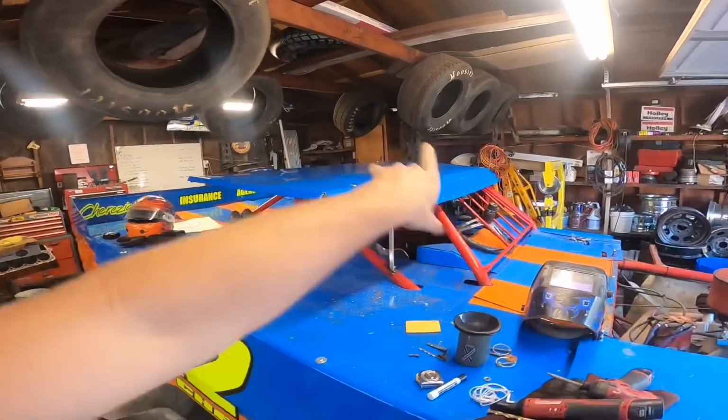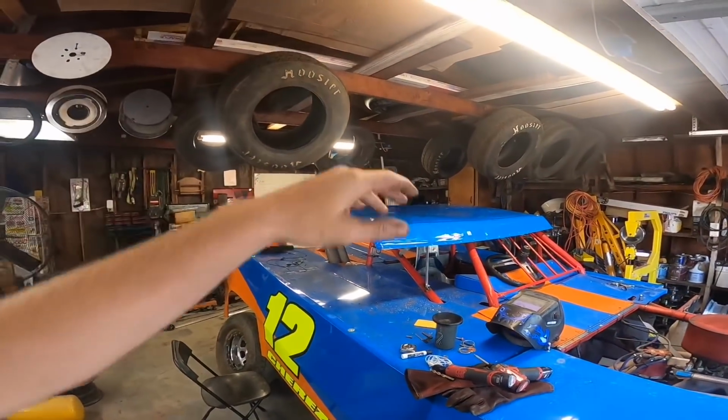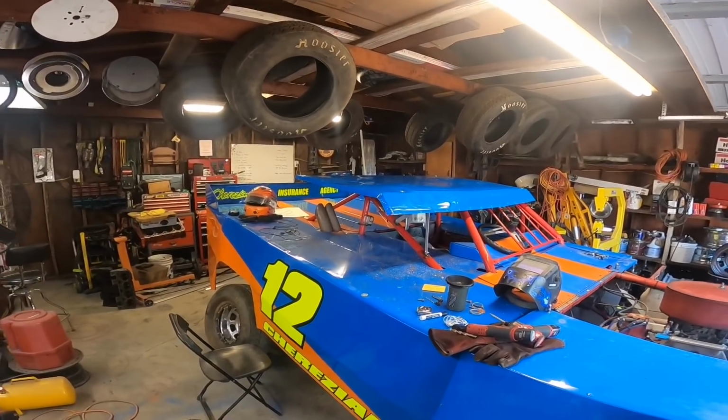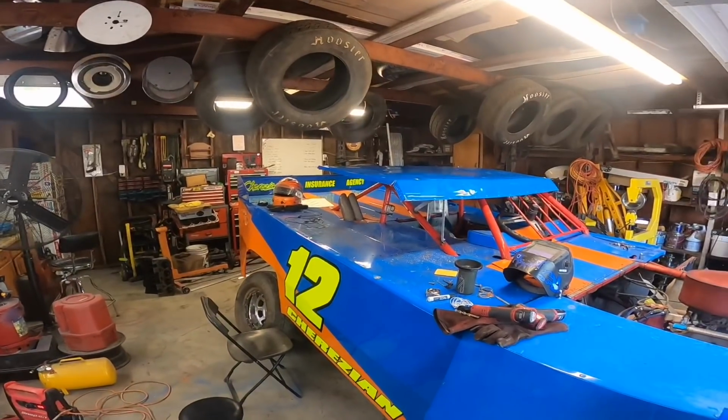I think when I put the stripes on and the stickers, you won't notice as many flaws. I think I'm going to put a big old 12 on top to really kind of mask it. But anyways, that portion is done. Gonna get ahead and do the sides, the B pillars and stuff, hopefully tomorrow, and have that done. But sorry it's been so long.